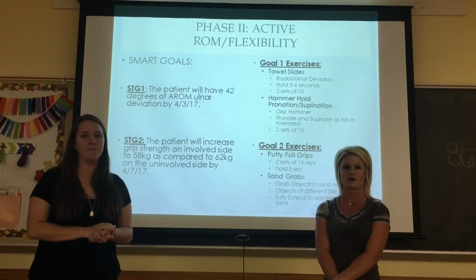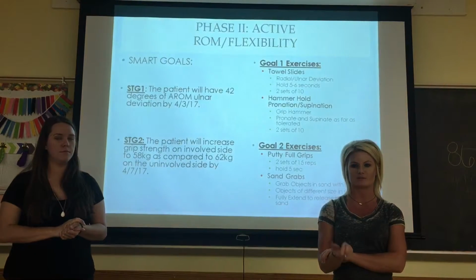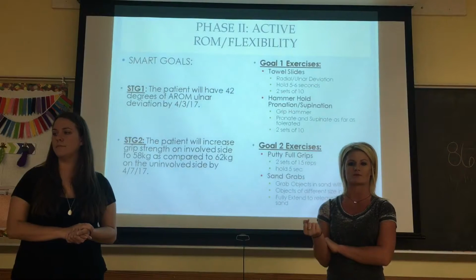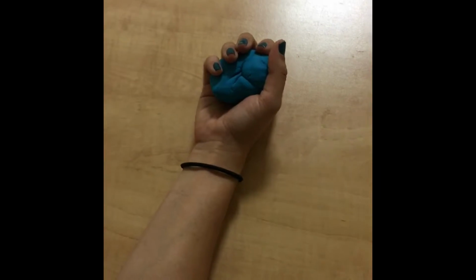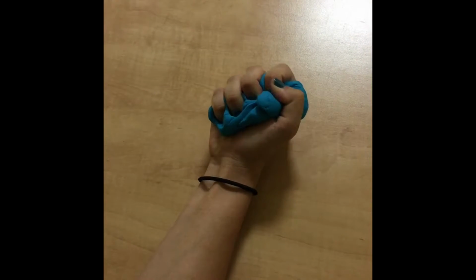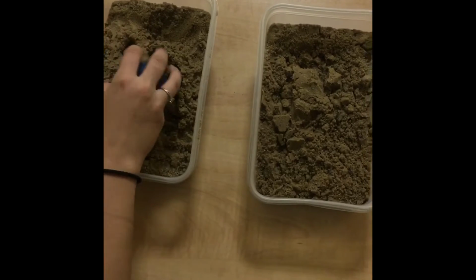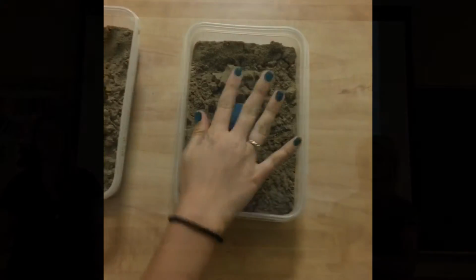Okay, and for our second goal, the patient will increase grip strength on the involved side to 58 kilograms as compared to the uninvolved side of 62 kilograms. By doing this, we're going to have him perform putty full grips as well as sand grabs. Putty grips: the patient is going to squeeze the putty and hold for 5 seconds, then relax and squeeze again. Sand grabs: the patient reaches their hand into the sand, grabbing an object, squeezing it, and then placing it back into another bin of sand.